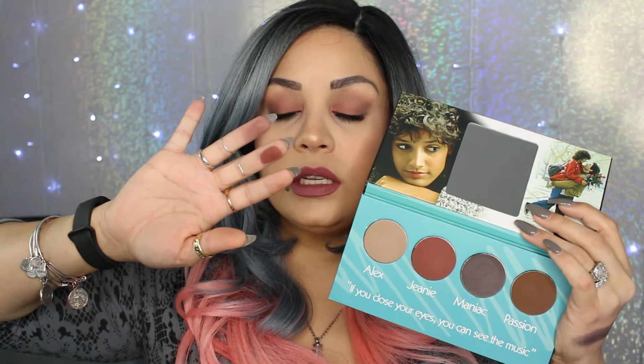This one right here is a little tougher, but it is pigmented as all get up. I definitely built this up the other day and did a nice smoky rusty eye with that, and it's so pretty. These are very soft. You can actually take all these shades and put them on the crease. Perfect for any skin tone.